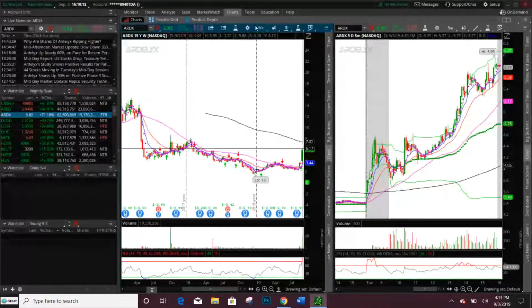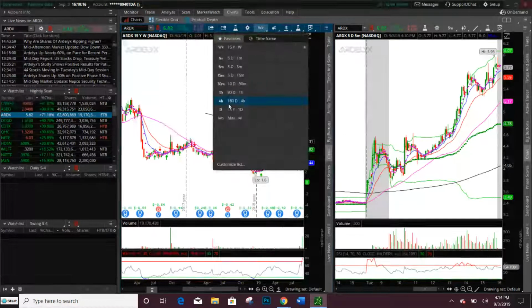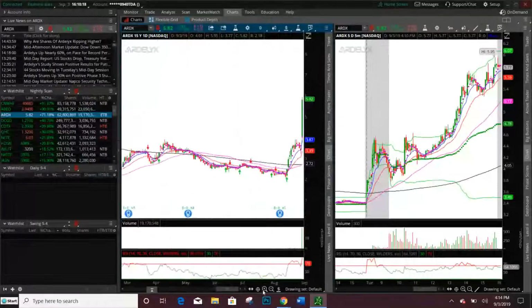Yes. And on this weekly, I like this bull flag, and then it shot up. So I think I am going to add this one on for tomorrow.